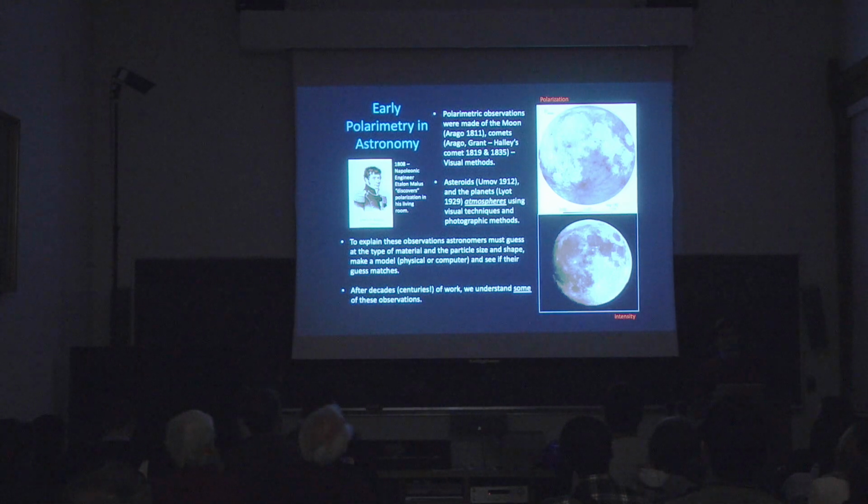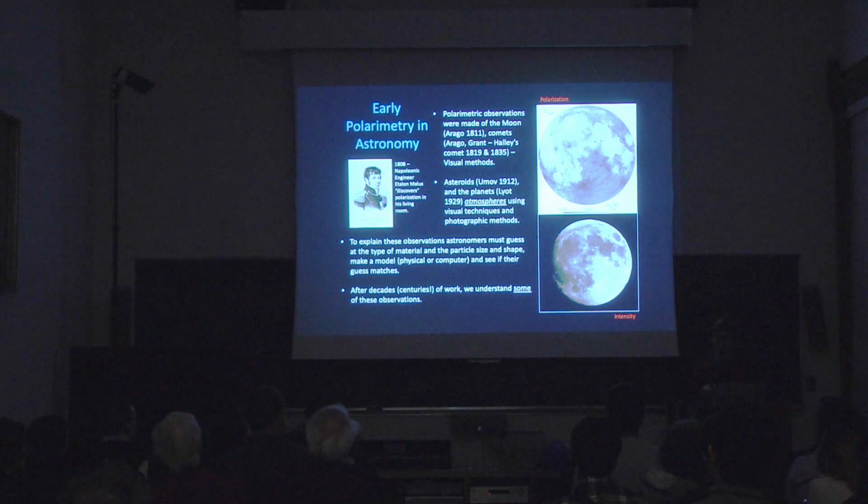A lot of these observations have taken us a long time to understand. In fact, some of them we still don't completely understand, because what can produce polarization is quite complicated. It can be affected by the roughness of a surface. It can be affected by the size of the particles.